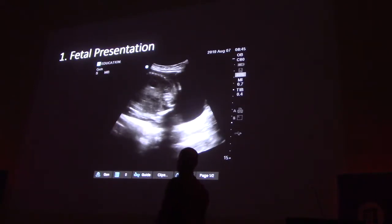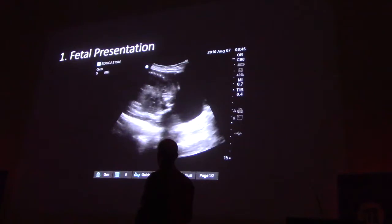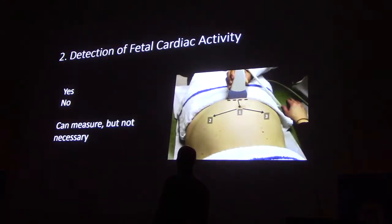Same patient, down lower in the pelvis, very full bladder, with the baby's butt sitting right down at the bottom of the uterus. No fetal calvarium down in the pelvis. So this is a breech presentation. So it's relatively straightforward. You're just trying to find whether or not the head is up or down.